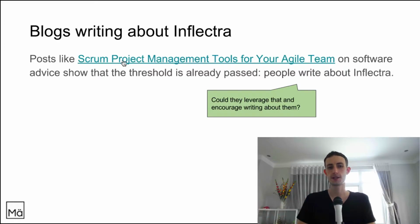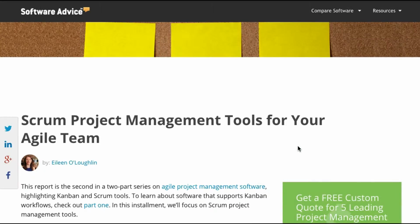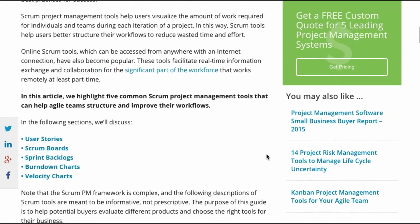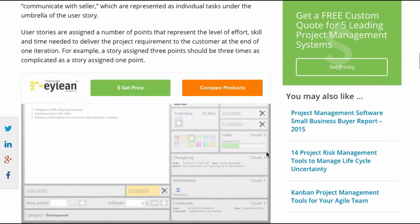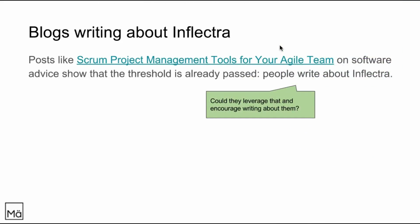So these things are just serendipity that people talk about them. So for example, here, this blog post talking about Inflectra. If you scroll down, here it is. Yeah. And when that happens, it needs to be retweeted and can be even written about them, can be encouraged. Yeah? Some kind of relationship to these bloggers to help them write more about Inflectra. Okay, so PR doesn't seem to have a large presence here for them.